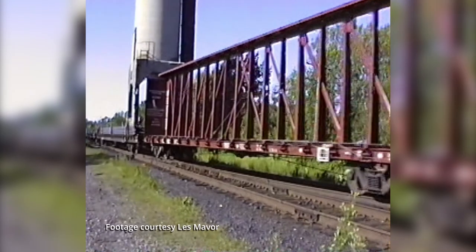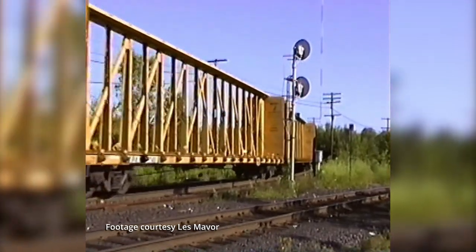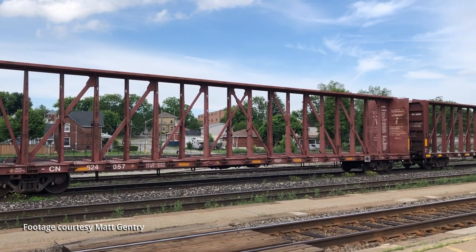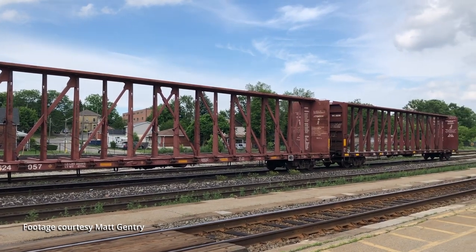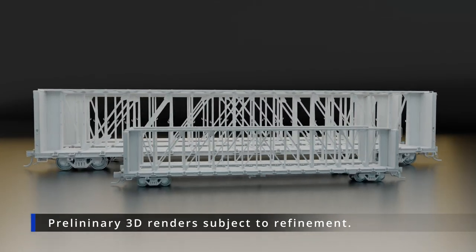The 73-foot centerbeam flat car was introduced in the mid-1980s as a high-capacity car for carrying lumber and other building materials. Able to carry loads of up to 200,000 pounds, one car can replace up to four trucks. Our model is based on those built by National Steel Car between 1987 and 2006, and we've included many of the different variations produced over that span.